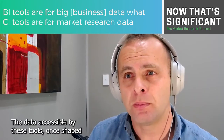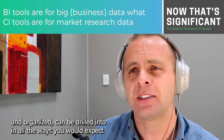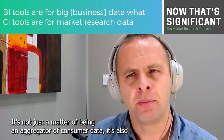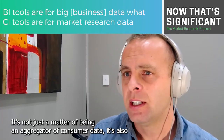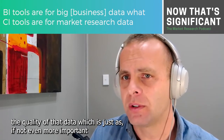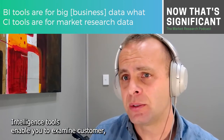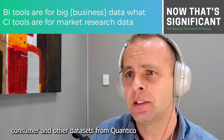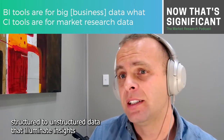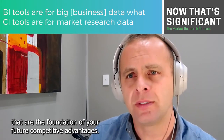The data accessible by these tools, once shaped and organized, can be drilled into in all the ways you would expect as a market research and insights professional. It's not just a matter of being an aggregator of consumer data, though. It's also the quality of that data, which is just as, if not even more, important. When used well, consumer intelligence tools enable you to examine customer, consumer, and other data sets from quant to qual, structured to unstructured data that illuminate insights that are the foundation of your future competitive advantages.